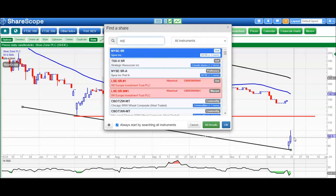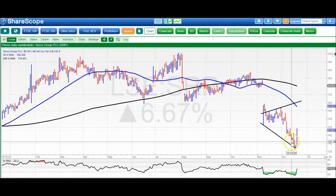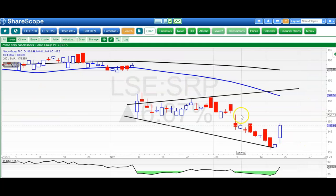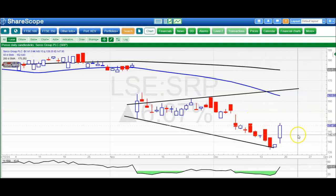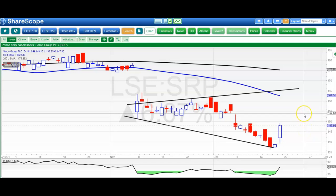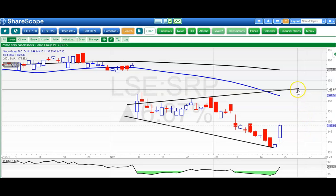Finishing off with Serco, and that's on the basis that we've also had an overshoot to the downside, gapping up today, and that comes after the gap down that we had earlier in the month. So it's a bear trap island reversal, and an end of day close above recent resistance at £1.46 could be enough to get the shares at least back up to that gap there at £1.54. Best case, we're up to £1.65 in the top of that broadening triangle.